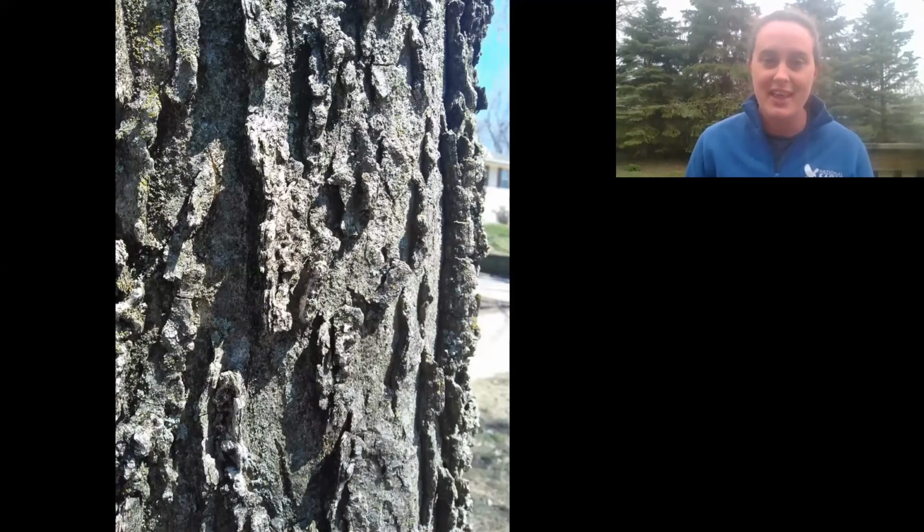Another tree that has some fairly distinct bark, but might be a little bit harder because now we're getting into that very grayish, brownish colored bark. But this tree still has some really distinct characteristics for us to look at. If you'll notice, there's a very warty texture to this bark, and it also has a very cork-like texture. It has a little bit of squish to it, so it feels a little bit like cork.